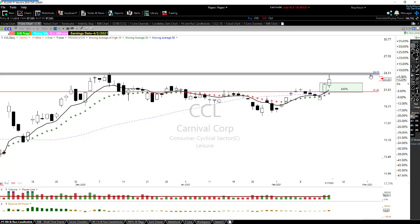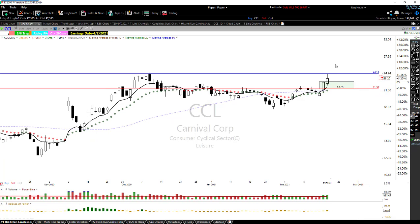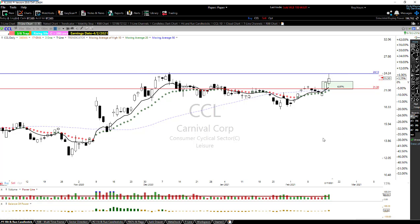We ended up taking half off up here around this 24.13 mark, still holding half. Nice trade. Currently up 9%. It was up a bit more when we took the first half off. I'm looking for this to break out, and we'll follow this up for a little bit, and we'll take profits when it gets up here a ways.